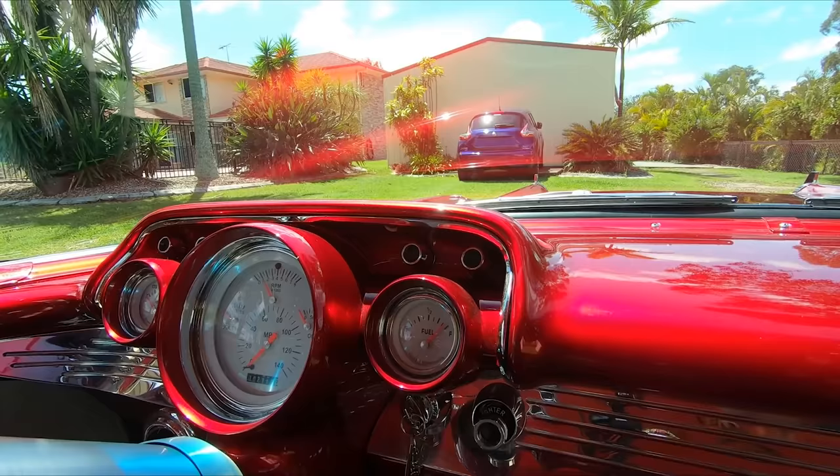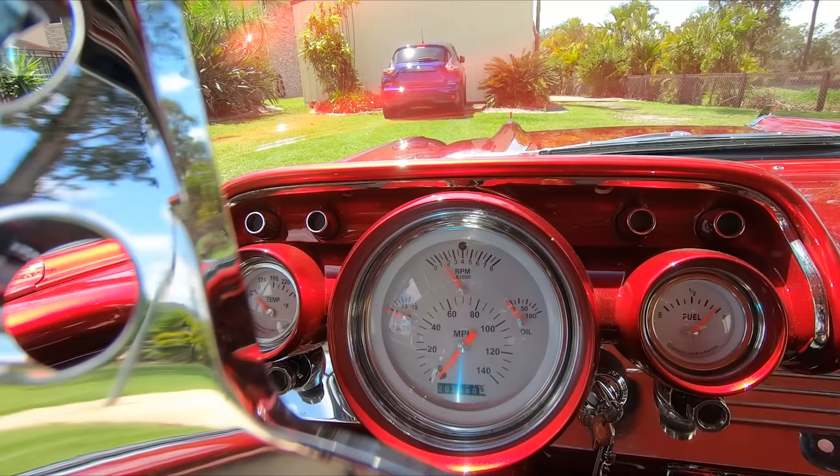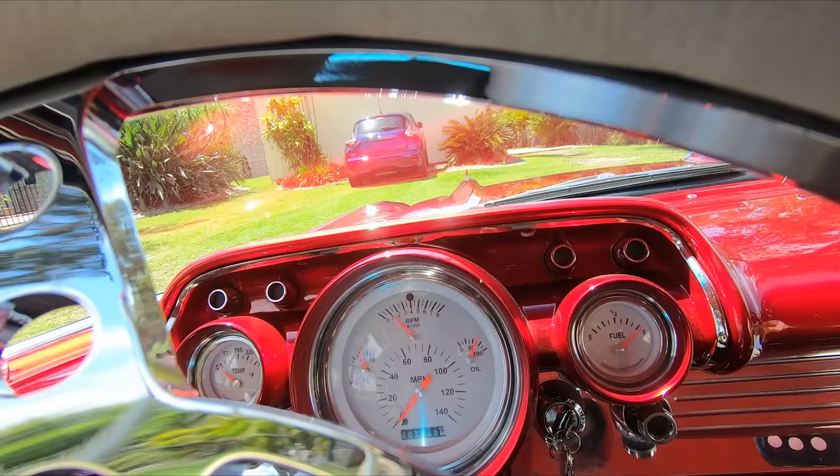The gauge cluster itself has CCI gauges in it, and it basically has a pretty stock look to it, but it gives you modern type gauges. So you've got oil pressure, your RPM, your volts, your temp, and your fuel. So if I kick her in the guts, you can see, up comes our RPM, oil pressure's looking good, a little over 13 volts, and she's just started, so she's not warmed up yet.